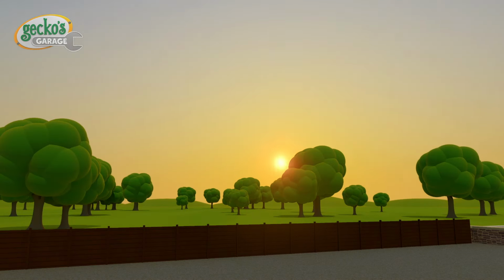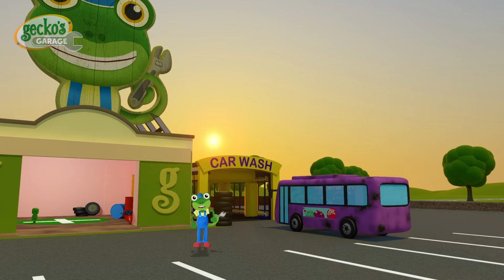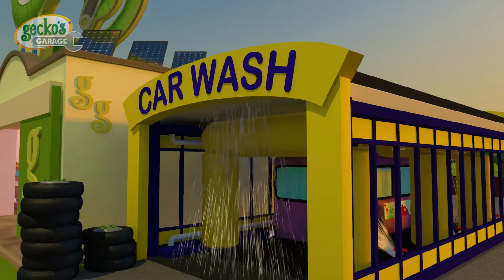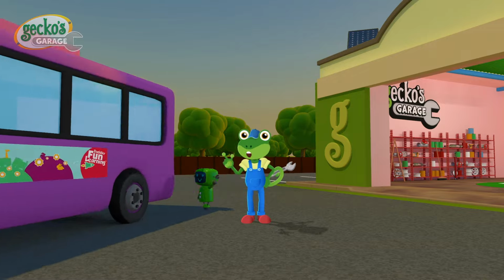As the sun begins to shine, Gecko's at the garage to open up on time. Bobby gets a wash before he starts his route today. Gecko checks his tires and oil and sends him on his way.